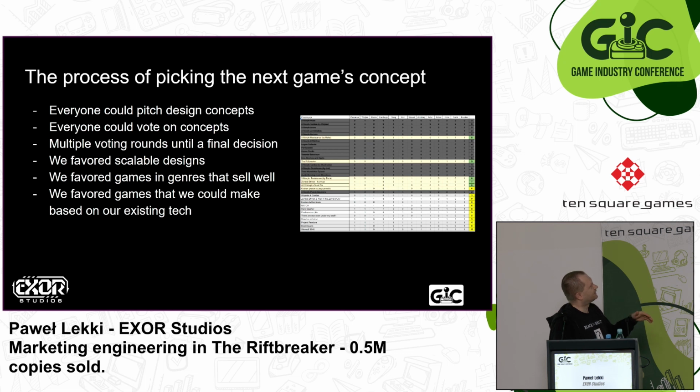Everyone could vote on these concepts, and we had multiple voting rounds until we landed on the final decision, because the early concepts that we received weren't satisfactory enough for the entire team. We wanted the entire team to be behind this.